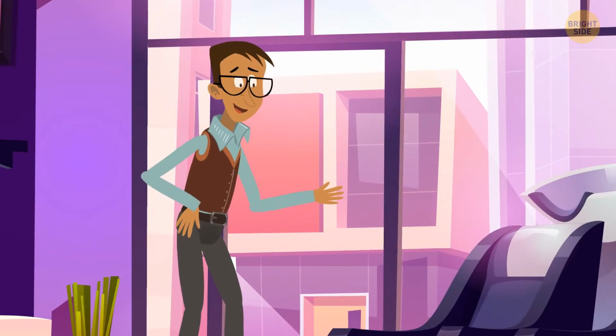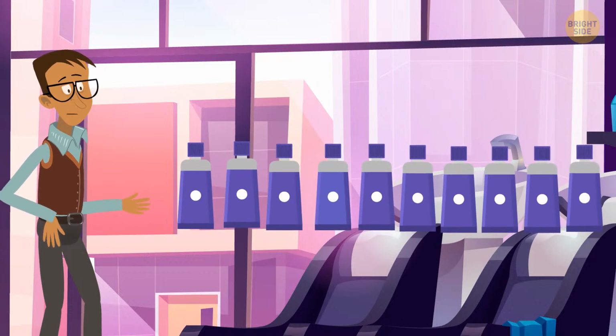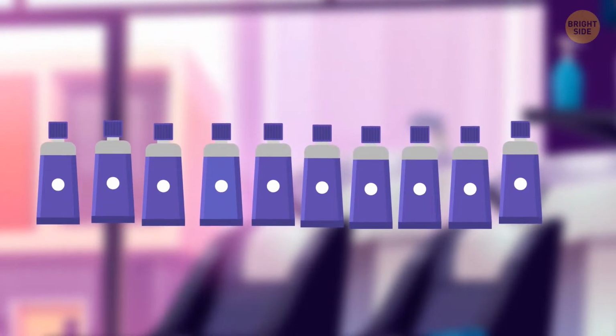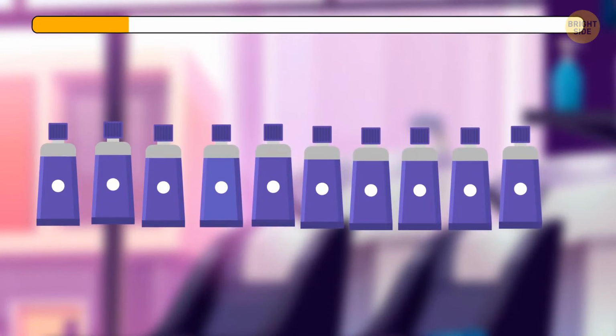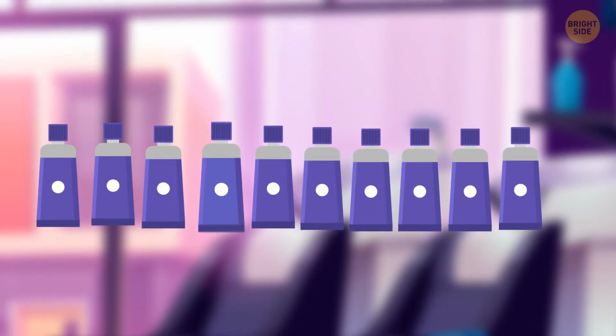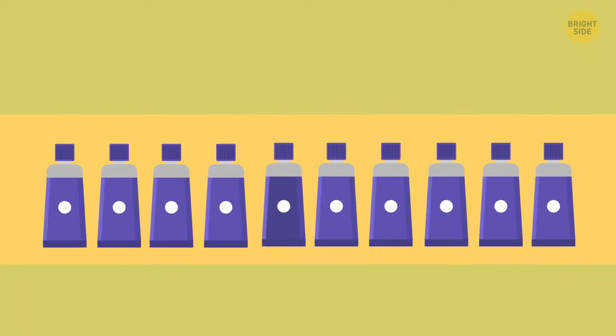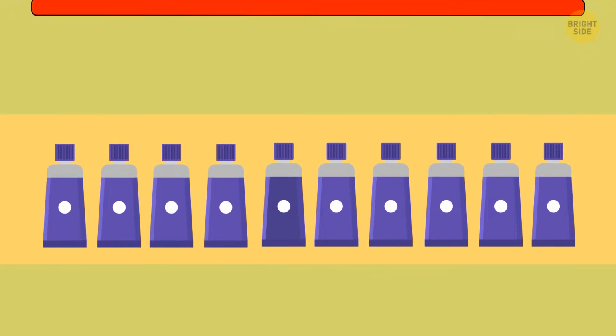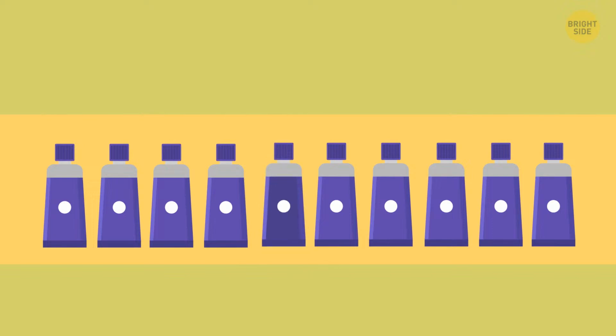Shane wants to test her skills and shows Fiona these 10 tubes of hair dye. Her task is to decide which color is different. Can you help her? This one. What about these 10 cubes? Can you sort one color out? The 5th one doesn't belong here.